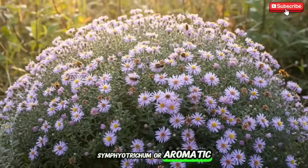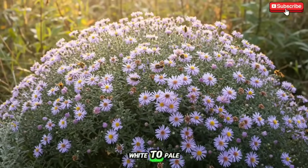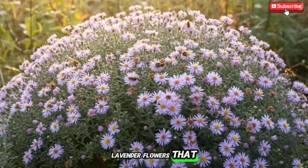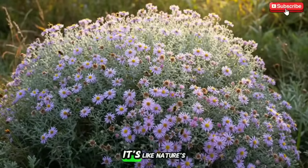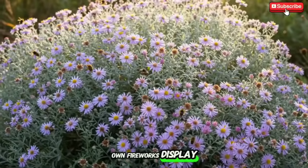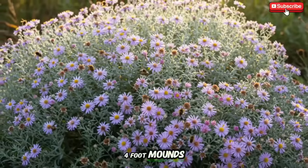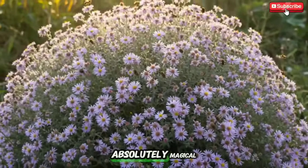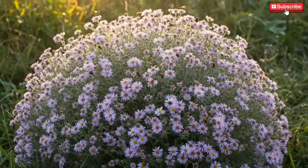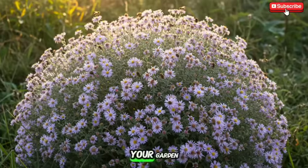Symphyotrichum, or aromatic aster, creates these incredible clouds of tiny white to pale lavender flowers that literally cover the plant from September through October. It's like nature's own fireworks display. This native aster forms 3 to 4-foot mounds that disappear under masses of small flowers. The effect is absolutely magical. From a distance, it looks like a purple-white cloud floating in your garden.